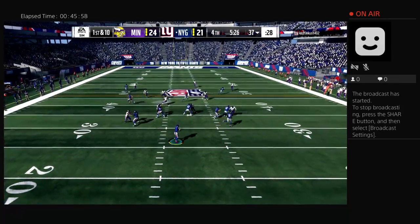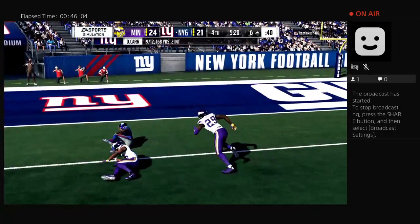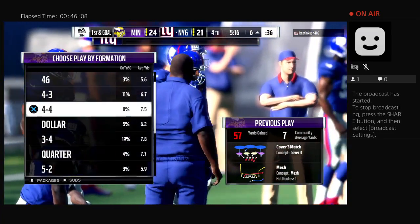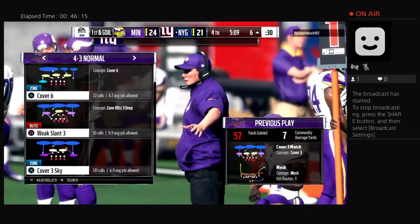Carr now on 1st down. He'll let it go deep for Beckham. It's caught at the 10. A big play there for the Giants. 57 yards. And at this stage, down in the second half, looks like they just wanted to find a way to get it in the hands of their playmaker, and they did.